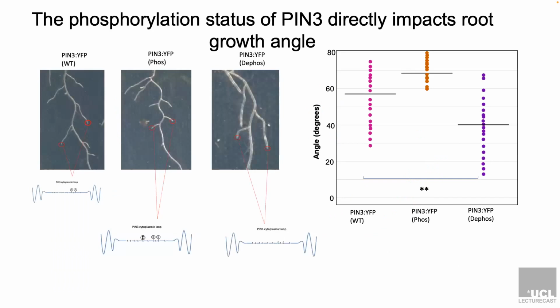So just to cut a long story short, what we found is that when we have our Arabidopsis plants expressing a normal, wild type version of this PIN3 protein, the roots grow, as you would expect, straight. If we engineer this protein using a technique called site-directed mutation and add some more phosphate groups here, our roots start to get shallow. And if we do another set of engineering and remove these phosphate groups here, then our roots tend to get more vertical. That's just quantifying the growth angles on average. They're shallow when you have these extra phosphate groups, and they're more vertical when you remove the phosphate groups.